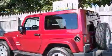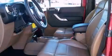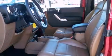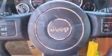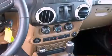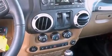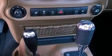Top features include air conditioning, a tachometer, a trip computer, fully automatic headlights, power door mirrors and heated door mirrors, and cruise control. Premium sound drives 7 speakers, providing you and your passengers a sensational audio experience.